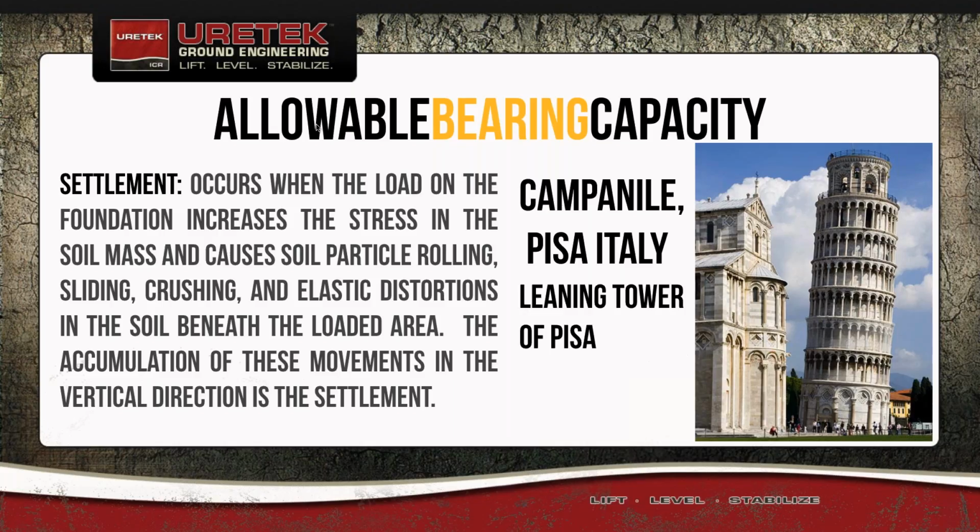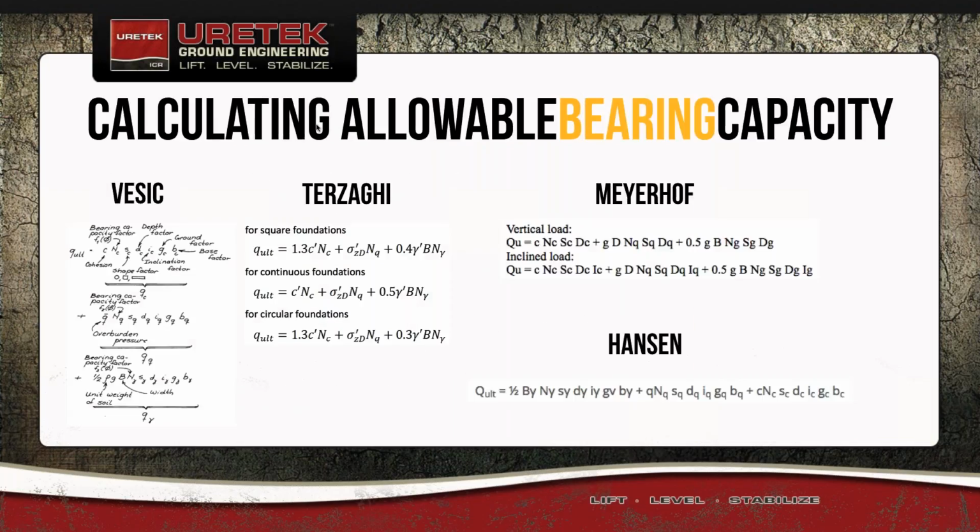bearing capacity failure. Okay. Interesting note: Mussolini, Leaning Tower of Pisa, in the 1930s, he didn't like that the tower leaned. He wanted to fix it, so he came in and drilled holes in the foundation and dumped hundreds of thousands of pounds of concrete down into the foundation, pumped it down in there, and it actually made the problem worse. So Mussolini tried to mudjack the Leaning Tower of Pisa and made it worse.